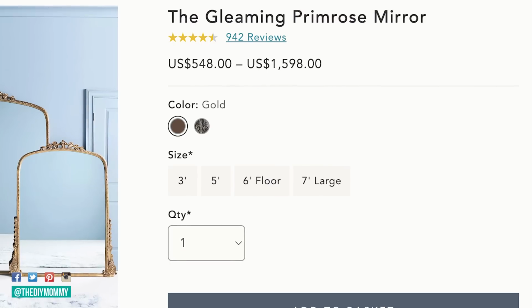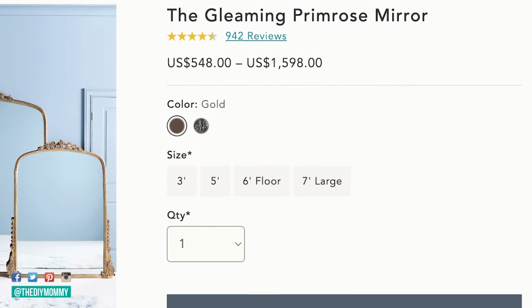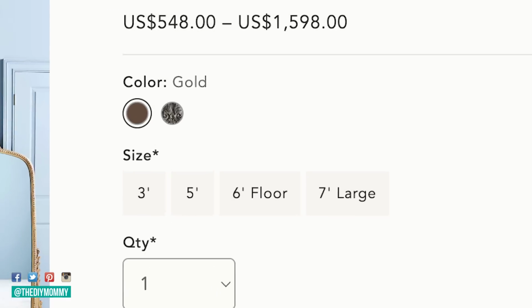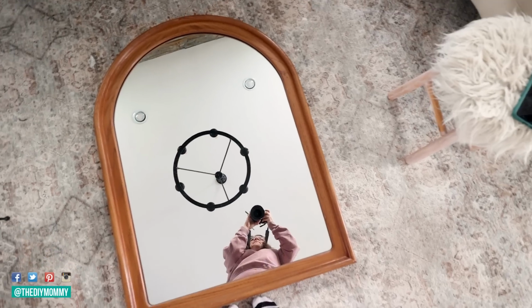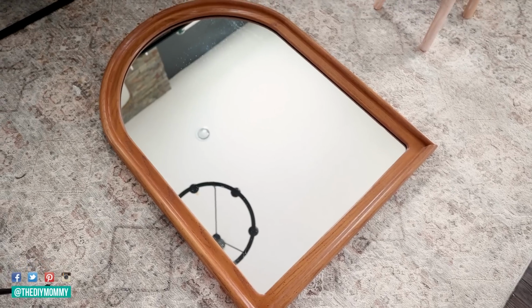Now, Anthropologie used to have a mirror called the Primrose mirror, which I love. There's some other variations of this, and they're upwards to $2,000 each. So for $15 and some supplies, I thought I could try to recreate a vintage-inspired gold arched mirror.